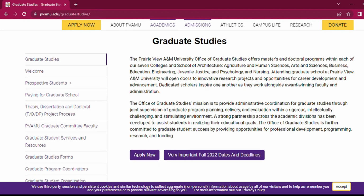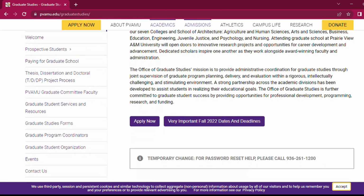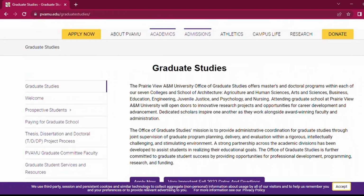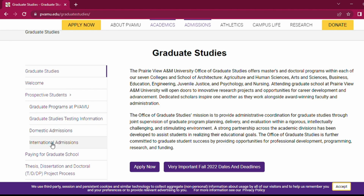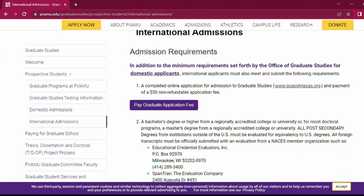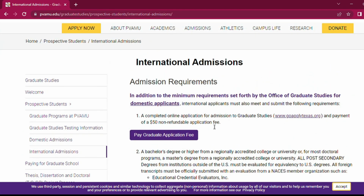So right now you can see graduate studies, apply now, and so we'll come to prospective students. And the prospective students that we're working with, I believe most of you are international admissions. So we go to international admissions, and you can see the requirements step by step. I'll take you through all of this and explain. So here you need to pay an application fee of $50 and fill your online application here.